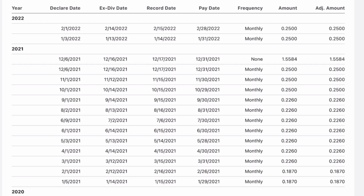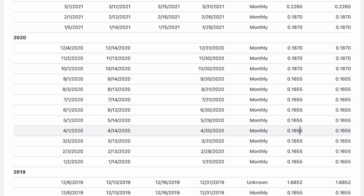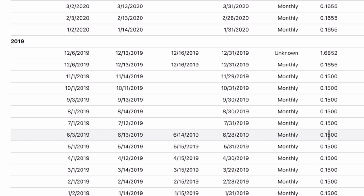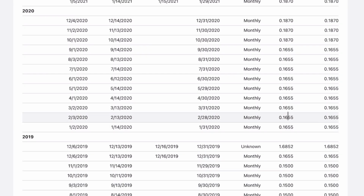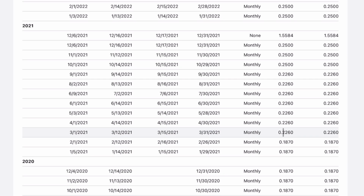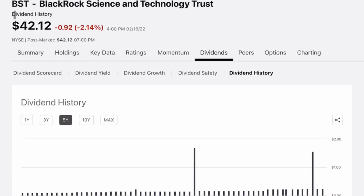Now, in comparison to that, these are the dividend payments for BST, which is a closed-end fund. This pays out on a monthly basis, so that's why we have a lot more payouts here, but we can see how consistent these payments are and how they grow over time. So going back to 2019, every single month they paid out 15 cents per share, and then at the end of the year, they had a special, very high payment. Then the following year, it went from 15 cents per share to 16.5 cents per share, 18 cents per share, and now we're sitting at 25 cents per share. And the share price of BST is only 42 bucks, so that's a very meaningful dividend yield.